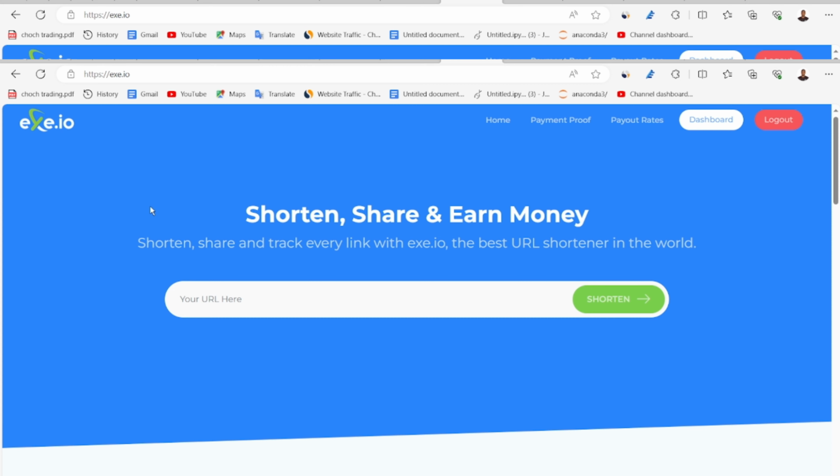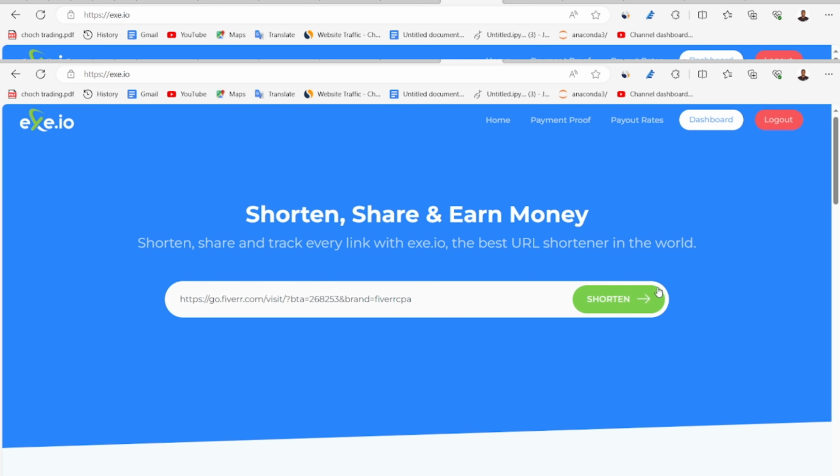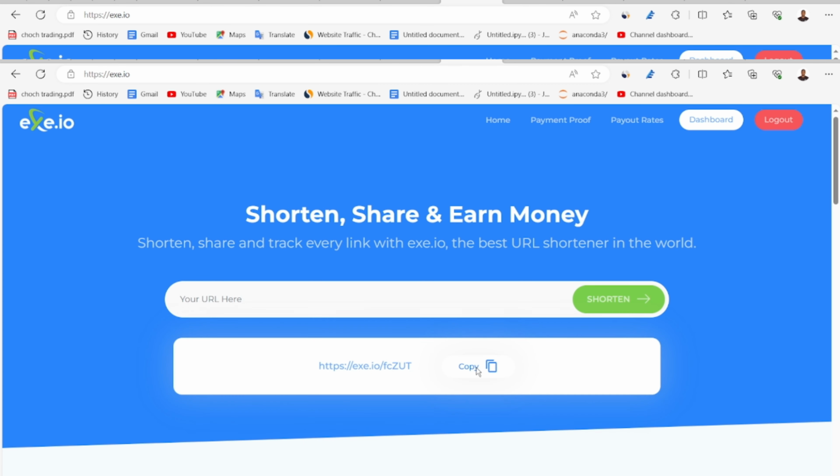Okay, let's say you have a product link and then you want to shorten it. You can actually shorten this with this URL. But then this platform has promised to actually pay you for shortening links on the platform. So you can come over right here, paste the link and shorten it. I'm going to right click and paste, and then click on shorten, and you're going to see it shortens it and gives us a beautiful, very short URL.